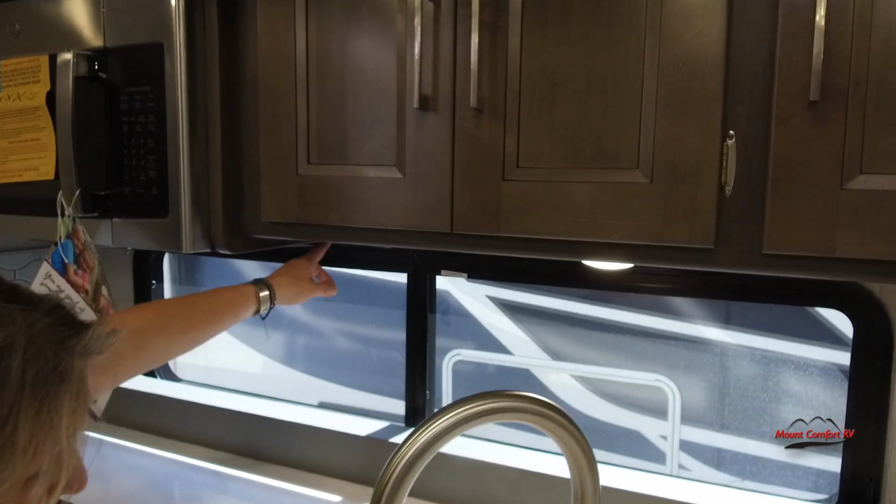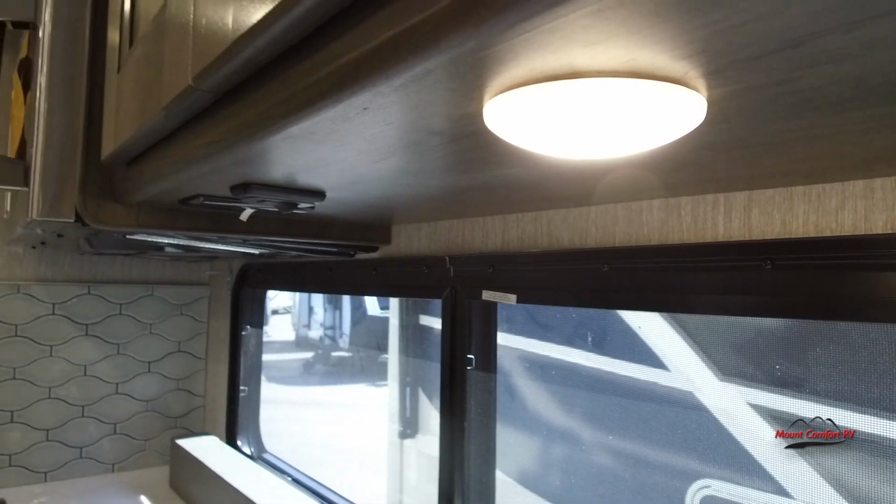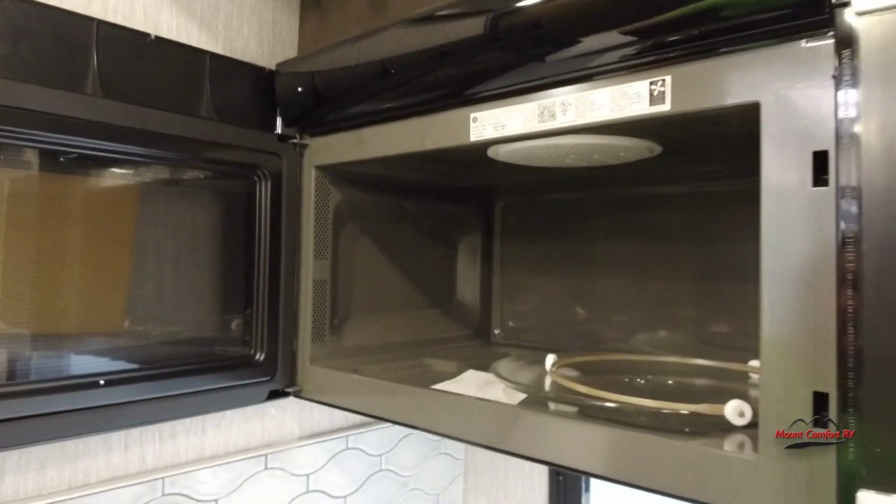You do have a 110 outlet here. This controls the lights. Big residential size microwave. I could get a lot of stuff in there.